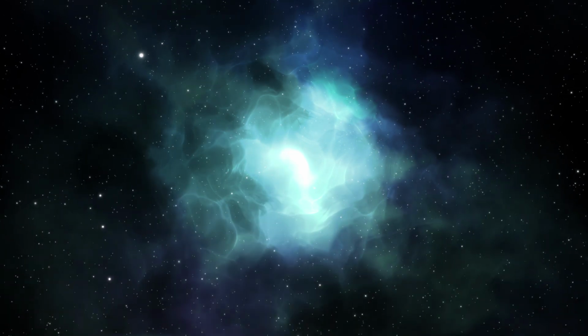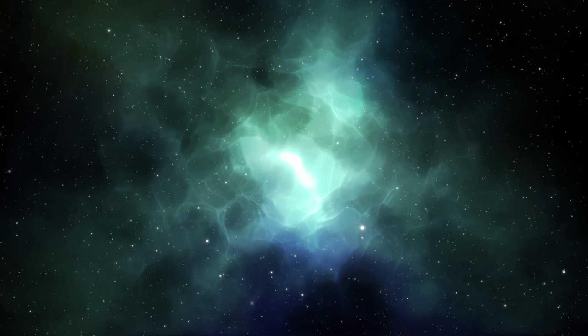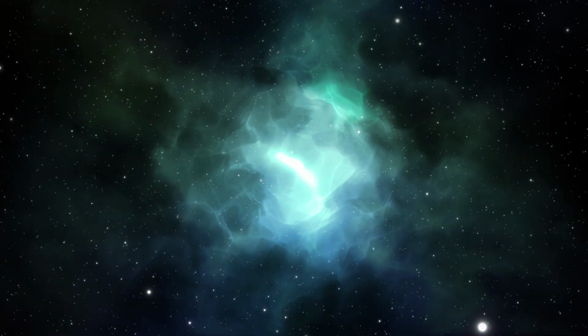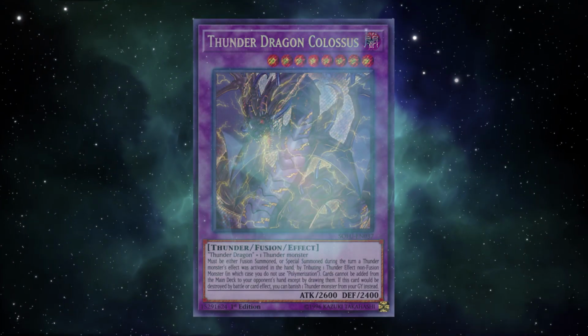Single Card History, where I'm going to be taking a look at some of the cards that have impacted Yu-Gi-Oh! throughout the years, and some of the other ones that just didn't. Today's card, the Link 1 disguised as a fusion monster, Thunder Dragon Colossus.